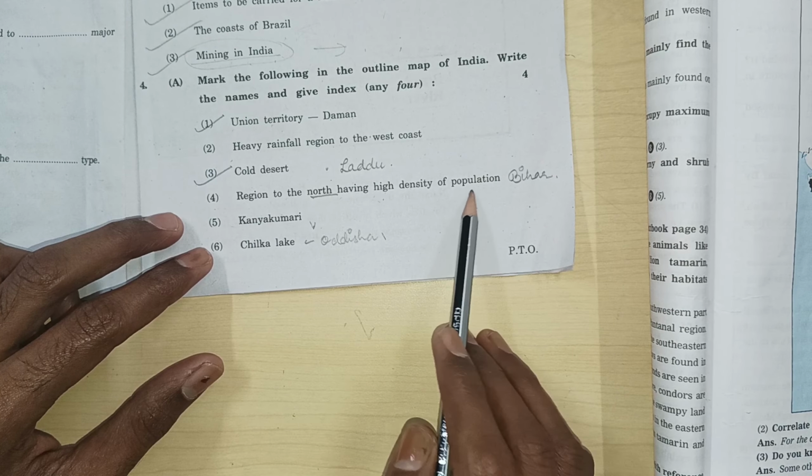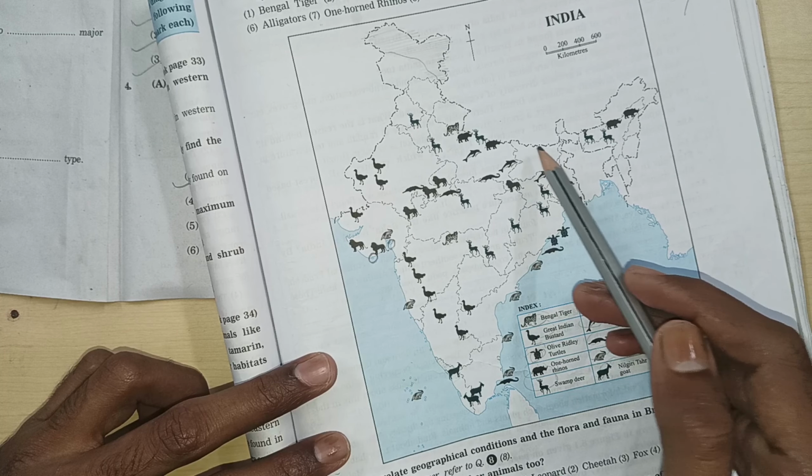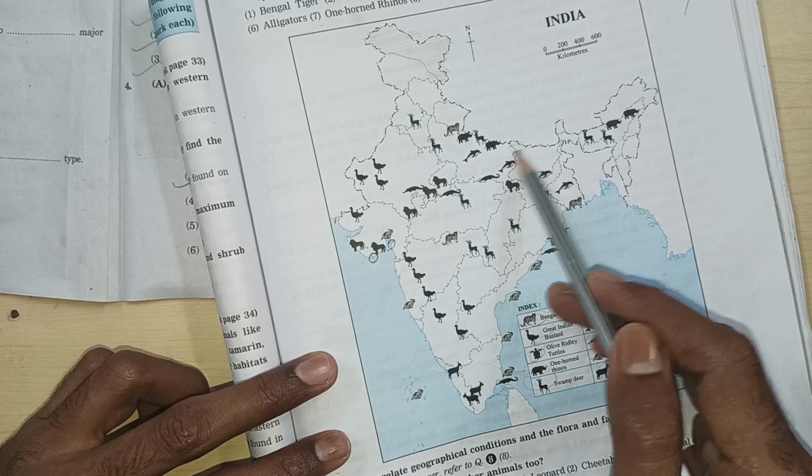Region to the north having high density of population: it's Bihar. I'm a bit confused about where Bihar is on this map right now. Yeah, this area.